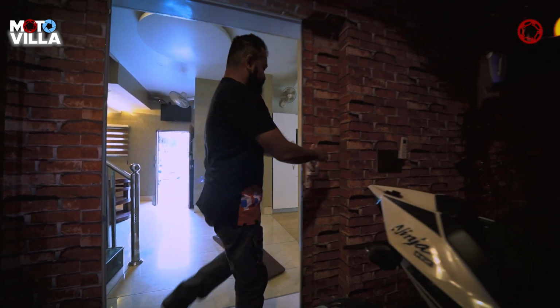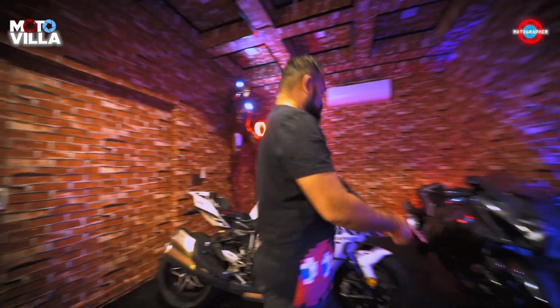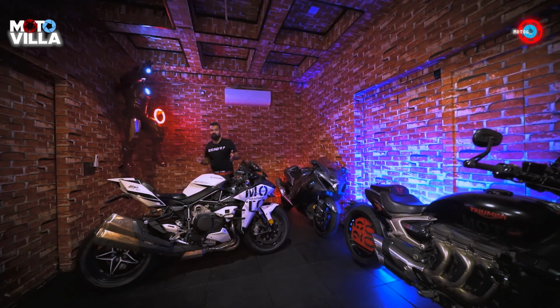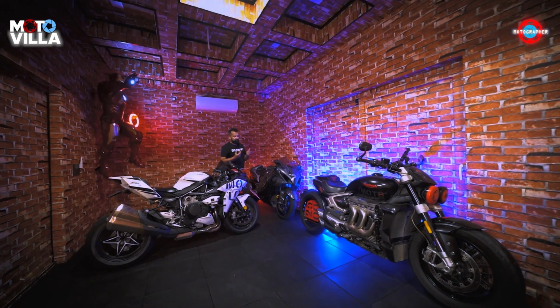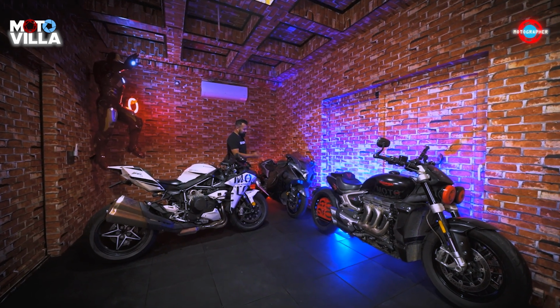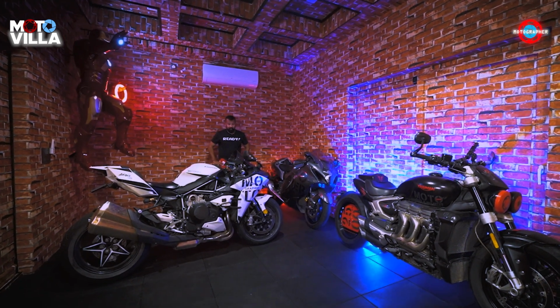And we're going to close this. And this whole world, this part of the Moto Villa, becomes a different world altogether. And as you can see here, this is a side which is giving me goosebumps, because here is the Rocket 3, here is the Hayabusa, and here is the H2, the world's fastest bike.